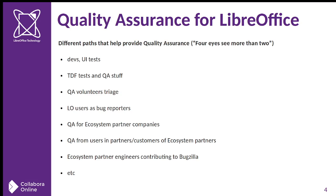There are different paths that help provide quality assurance. Some are done by devs, some in TDF, some in partner companies, or their partners or users. Many paths lead to Gerrit. Here we are showing some examples of how Collabora and its partners are helping fix bugs in LibreOffice technology.